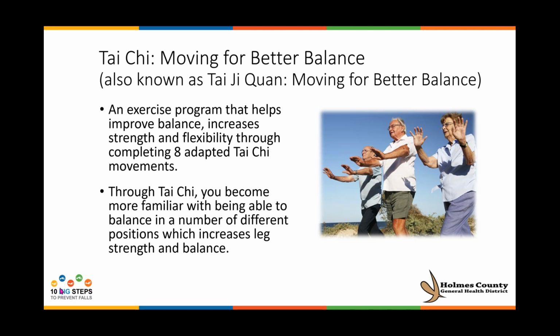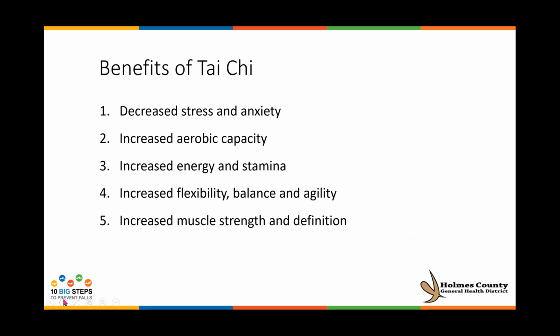Next slide, please. All right, just a few of the benefits of Tai Chi. We talk about the importance of physical activity and what it does for us. Same thing with Tai Chi, because remember, this is an exercise. It's a planned, structured movement. It decreases stress and anxiety. And remember, that also can help decrease medications for those types of things that we have. It increases aerobic capacity. Remember, we're talking about endurance, and we need to get that heart rate up. It's an opportunity to do that. It increases energy and flexibility.